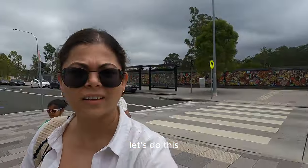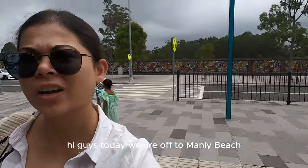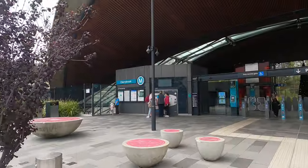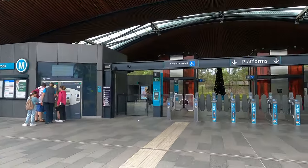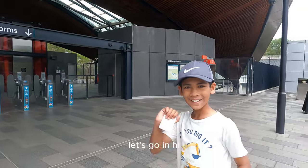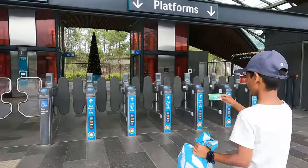Let's do this. Hi guys, today we are off to Manly Beach. We're taking our train from Cherry Brook. Let's go in. Hi. So show us what you're gonna do.